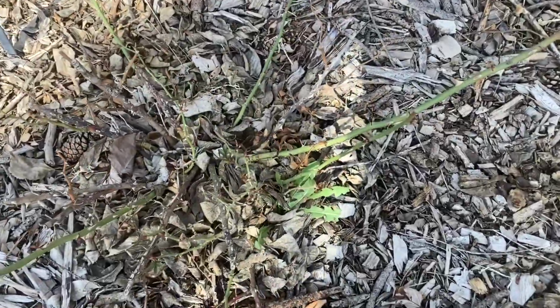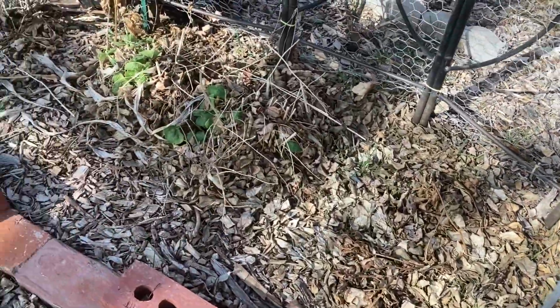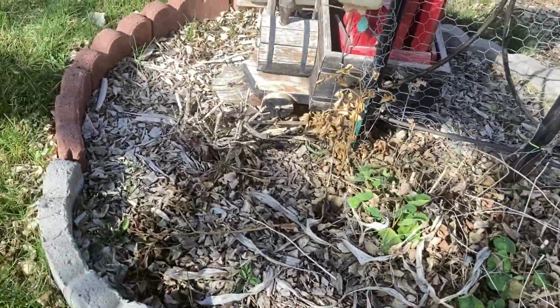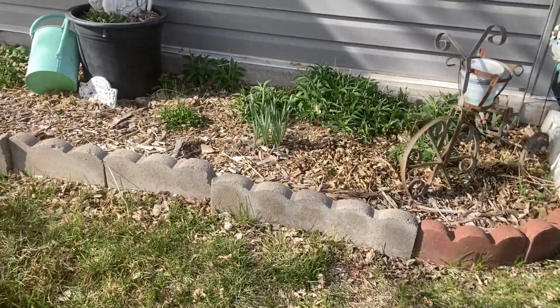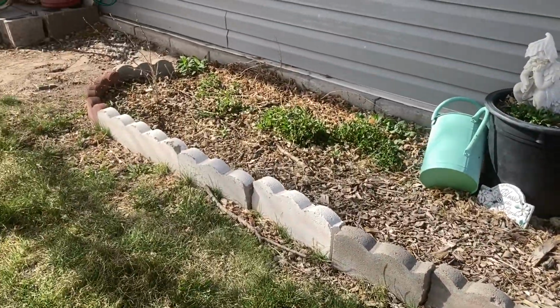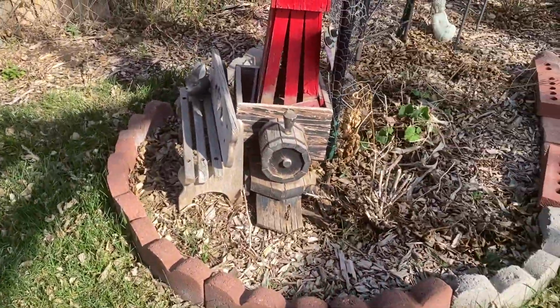Oh, and dandelions, everyone please don't kill your dandelions. They're medicinal and they're food for the bees, so please be kind. And yeah, garden is looking good.